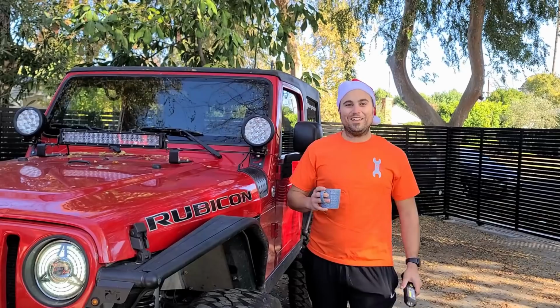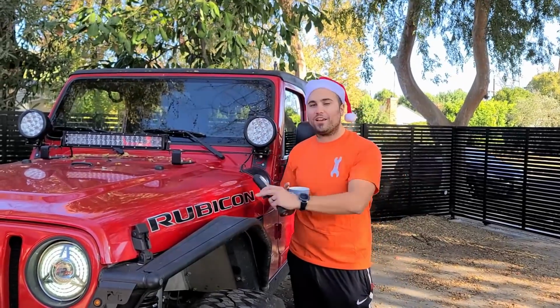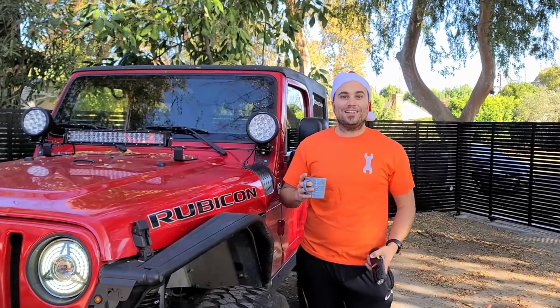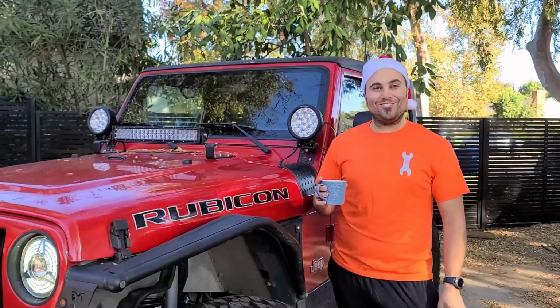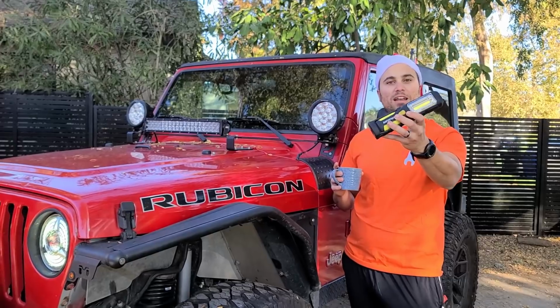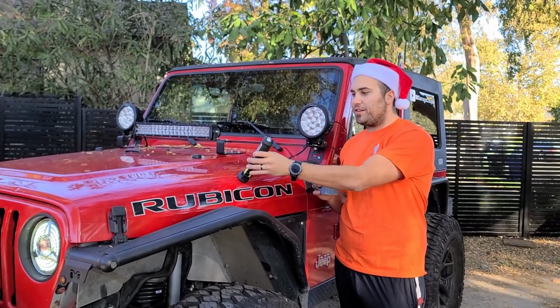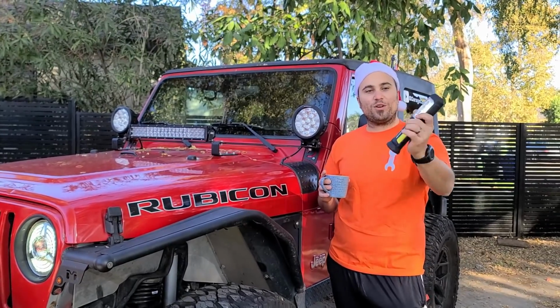So now it is time to talk about my favorite mods on my Jeep Wrangler TJ, the better of the two Wranglers. Greg, relax. Now, mod number one is gonna be this magnetic flashlight that I went ahead and made myself. This thing actually attaches to any metal surface and offers some good light in both directions. What do you think, Aline?